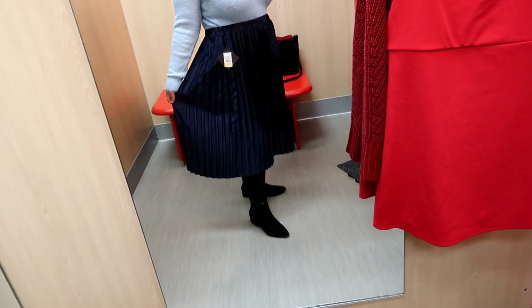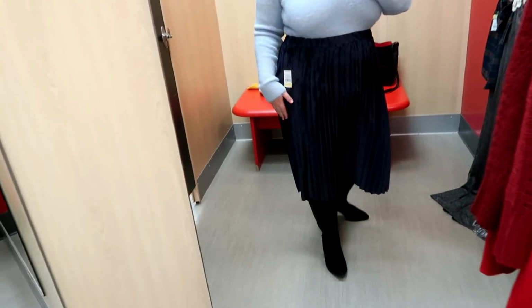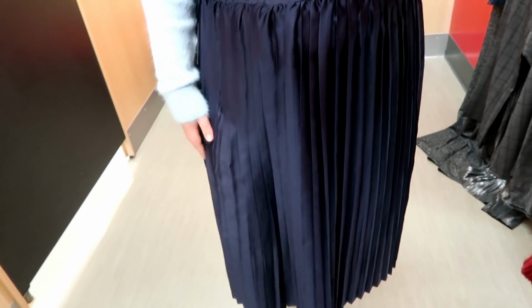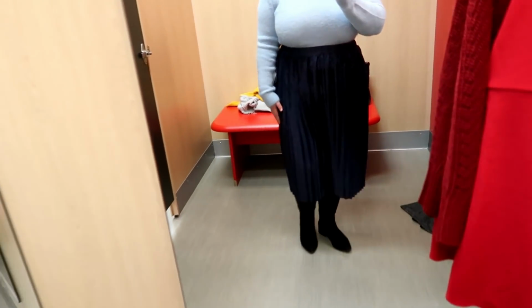I feel like if I would have gotten this skirt, I would have definitely put a bodysuit underneath it that was pretty tight, and I definitely should have worn a more uplifting bra, and I think I would have liked it a lot better. But I don't know. If you guys really like midi skirts and like to wear them kind of umpire style, I would highly recommend this.